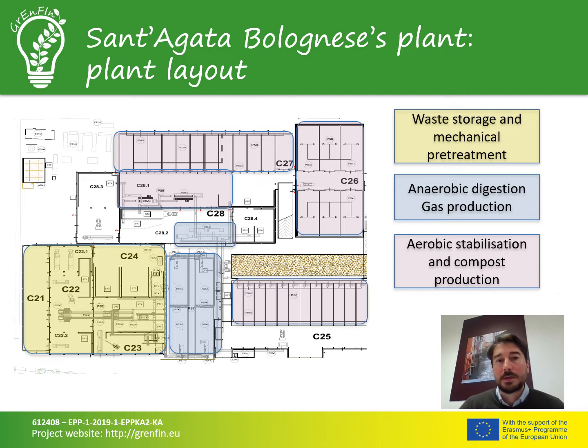So one is the yellow one, is the waste storage and the mechanical pretreatment. Then there is a section for the anaerobic digestion and the gas production. And finally, the aerobic stabilization and compost production.